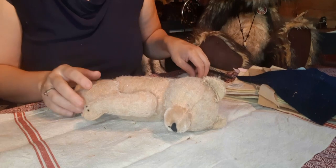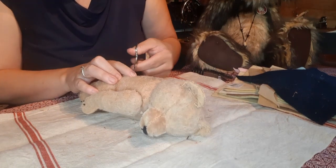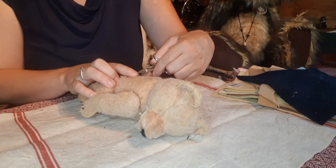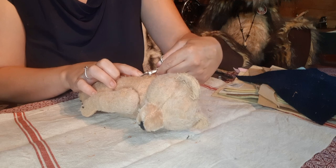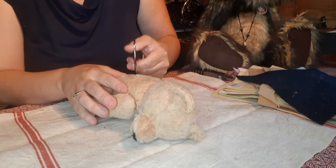Okay, so the first thing we're going to do is very gently open up this seam to see what's going on inside, because I think by the feel of him, he's had a growler at some point. We'll quickly open this up now and see what's going on in here.